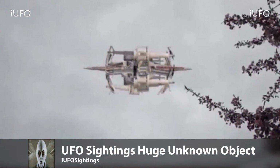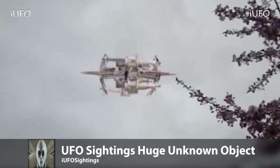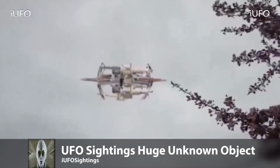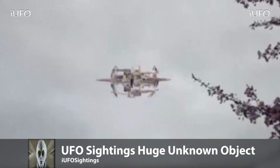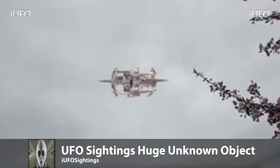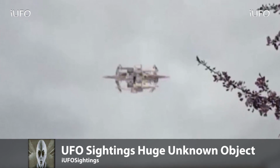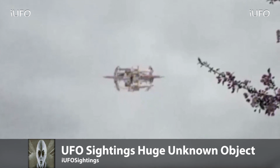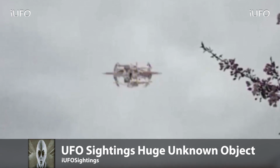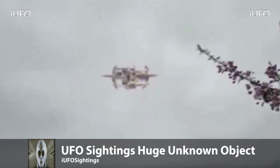That looks like it might be some kind of huge man-made drone. We could be wrong. It could also be a satellite, but I guess you'd have to categorize it as a UFO for sure, because we're not sure what this is. We tried looking up on the internet, just to see if there's anything like this under the images, but we were not able to see anything.